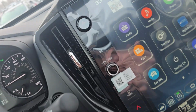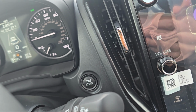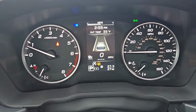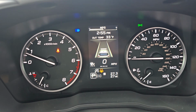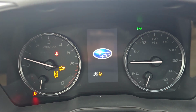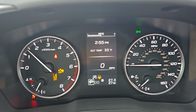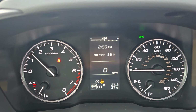The tripometer reset is located right behind the windshield wiper wand. If you press it once without holding it, that just goes between tripometer A and B. If you were to press it and hold it, it restarts that tripometer on whichever one you're on, A or B.